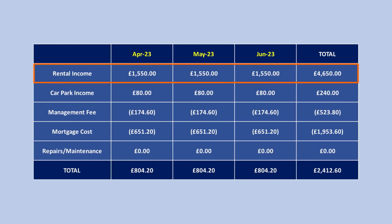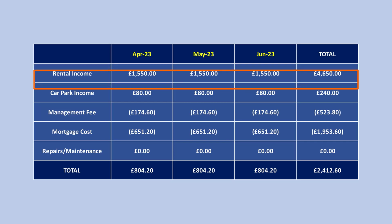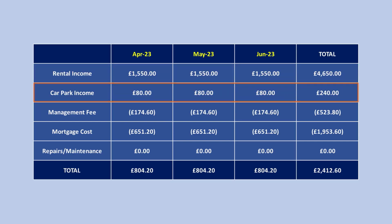The rental income has remained constant, but I'm now receiving £80 per month from the parking space. The management fee has increased slightly, as my management company are managing the parking space on my behalf. And the mortgage has remained constant. And thankfully, I've not had any repairs or maintenance issues during this time as well. So my pre-tax profit over the period is £2,412.